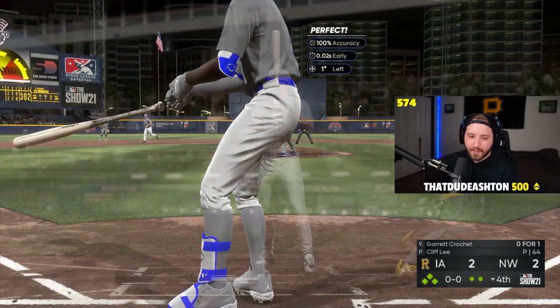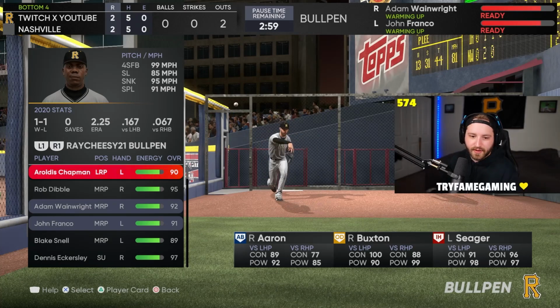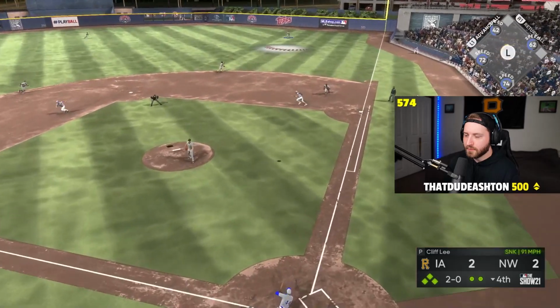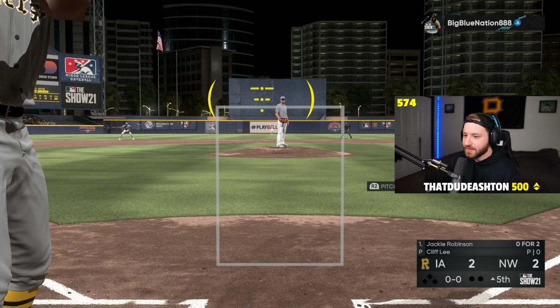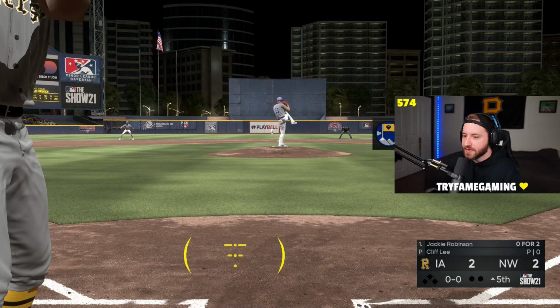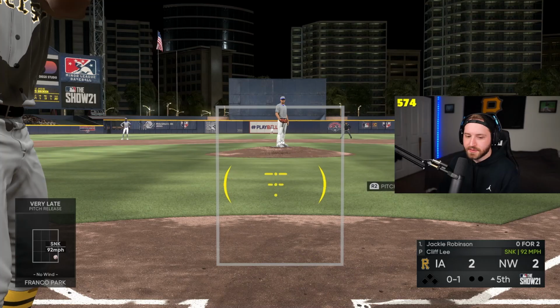He gets crushed out of the game. I don't really care. I think I'm gonna call it early for my man Cliff Lee, bro. Thank goodness, Cliff Lee. I could give you a big old smooch right now. We got out of that, man. Woof. Lefty to a lefty, though. So now I don't really need to sit fastball as much, so that's kind of nice. But I also haven't faced Cliff Lee yet, so.